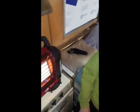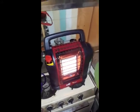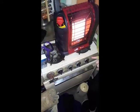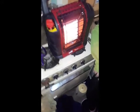Our TV and stuff is messed up. That is our new furnace. It's the Mr. Buddy. It is supposed to be good for camping and outdoor activities. This one heats up to 250 square feet, and we only have like 200 at the most, if you count the pull part of the trailer, and if you consider side to side 10 feet.